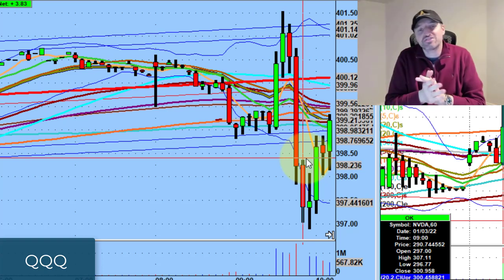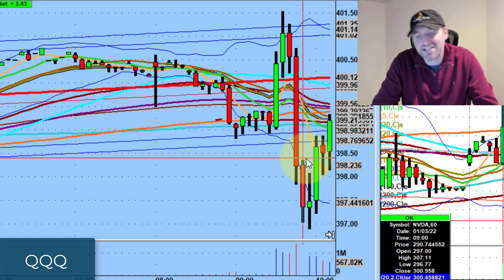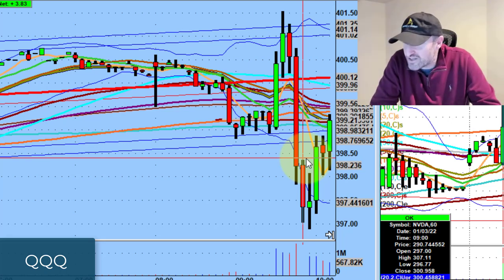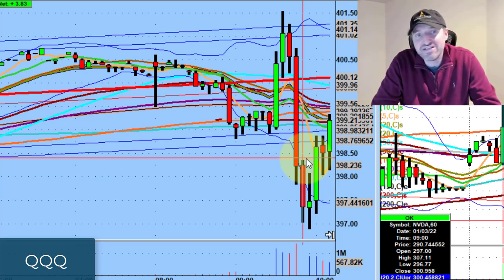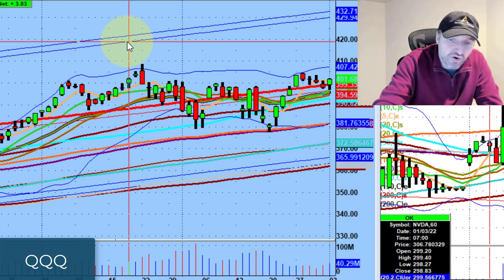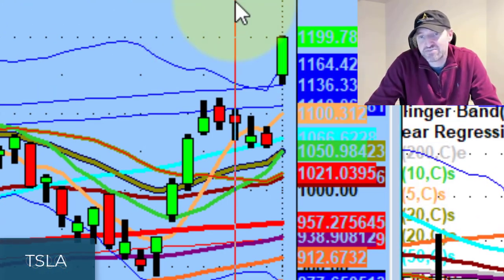So let's talk about tomorrow. Obviously, Tesla is going to be in focus. I would be stunned if it didn't gap up tomorrow. But if it does gap down, then any weakness on Tesla needs to be bought into rising 60-minute support.